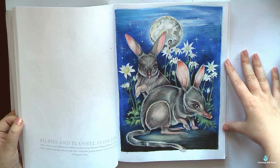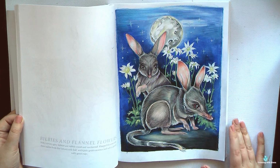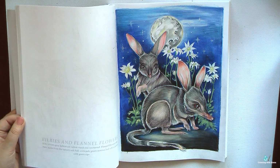And on the last finished picture of bilbies, as they are nocturnal, I decided to do a dark blue background. And maybe it was my mistake that I hadn't colored the background using acrylic paints. I spent a huge amount of time trying to cover the paper using Arteza first, then using Prismacolors, and then all other available mediums. But at least here I am happy with my moon and with the very tender ears of the bilbies.